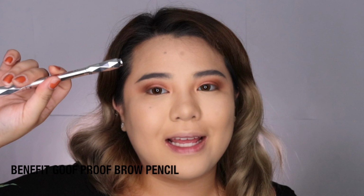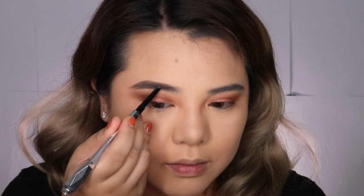For my brows, I'm using the Goof Proof Brow Pencil from Benefit. Isa to sa mga everyday kong ginagamit na brow products. Itong brow pencil na to, kahit hindi siya waxy, lumalabas siya. Pero pag nilagay mo siya sa brows mo, tapos ginamitan mo ng spoolie, madali siyang magbe-blend. So, hindi siya yung madaling mabali na klase ng brow pencil.